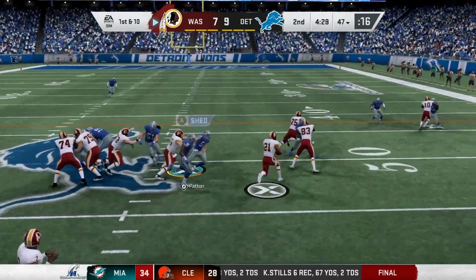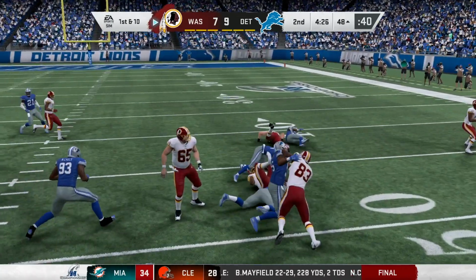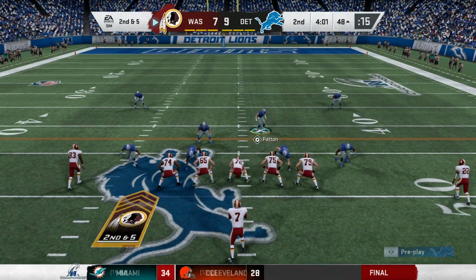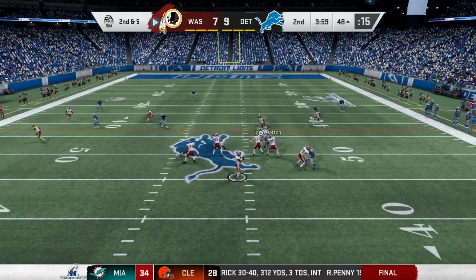So handoff on a 1st and 10. This time Zeke tries to get free on that one. He should have hit that hole harder. Probably would have had a big gain, but it's only a gain of 5. As that brings it to a 2nd and 5.